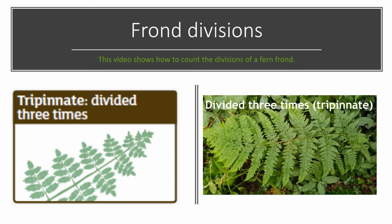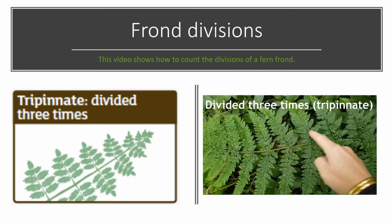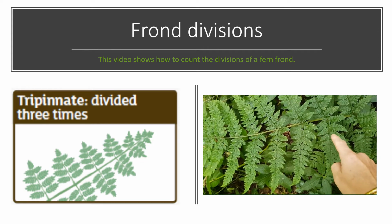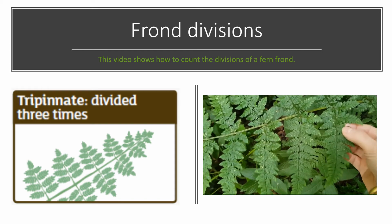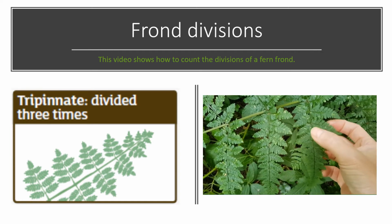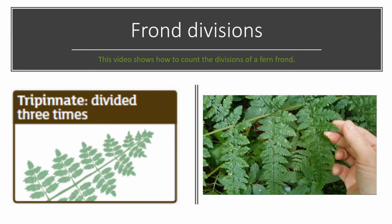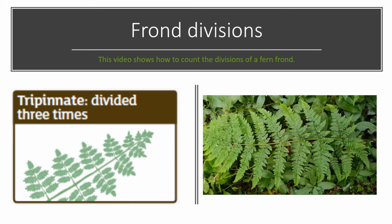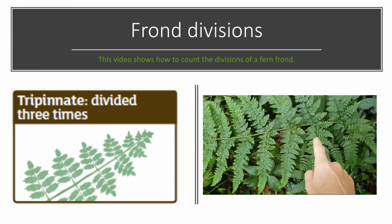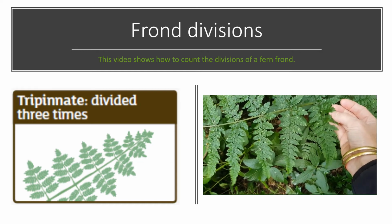Let's take a closer look at this fern and see if we can work out how many times this frond is divided. If we start with this central stem as 0, it's divided once into these pinna, twice into these pinnules, and then if we look at these pinnules, we can see that they are divided up again into a smaller segment that we call a pinnulette. And these little pinnulettes are actually quite finely toothed, and you might almost think that it was divided up 4 times, but this is a tripinnate fern with a frond divided up 3 times. So we've got 0, 1, 2, and then these are broken up further, so it's divided 3 times.